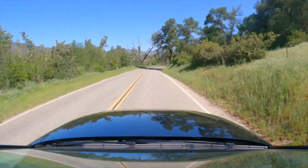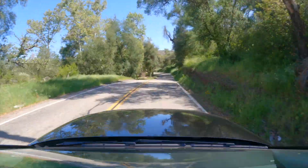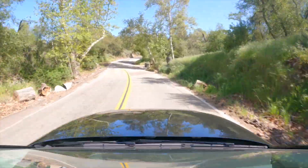And the driving experience is great. The steering feeling is, of course, a little bit light, but not completely dead. You are getting some feedback from the bumps and kind of what you're doing. The brakes are fantastic. Here, we'll do a quick stop here. Outstanding.